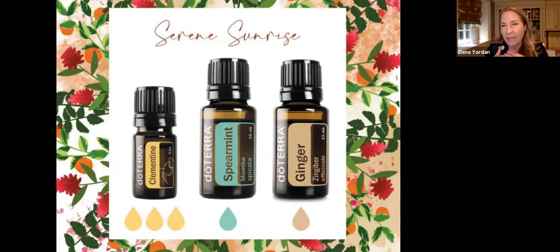And I think your clementine, if you didn't put more in there, would maybe be overwhelmed by that ginger. So make sure you get extra clementine in there. If you still can't smell it, throw an extra drop in there, but this should be a really nice one.